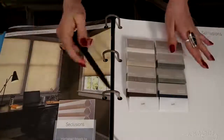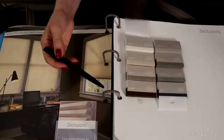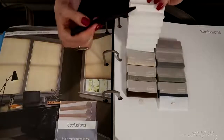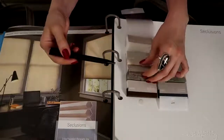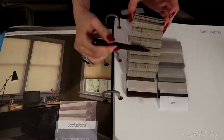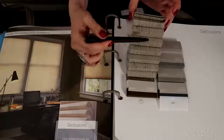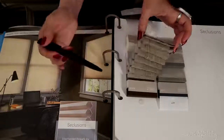so here's our seclusions. Okay. Here's some light shades here. We have some white. And this one's quite a simple texture, but it does have a little bit of interest too. You can see some little patterns, threads, it's like twined threading. Okay, something for you to choose from too.